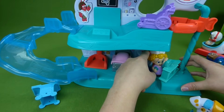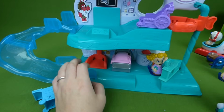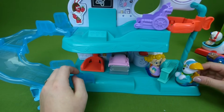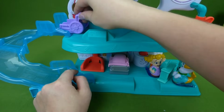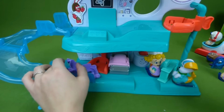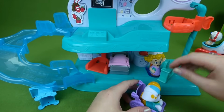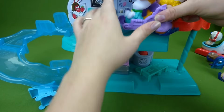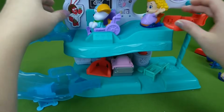Checkup time. Next guppy patient, step right up. It's Bubble Puppy. Hi, I need to check into the hospital. All right, bring the wheelchair down and climb on board. Here we go. So now she's got him up here. Time to get an x-ray.